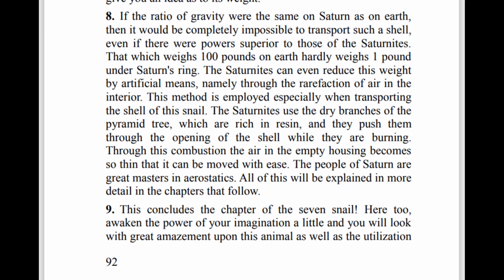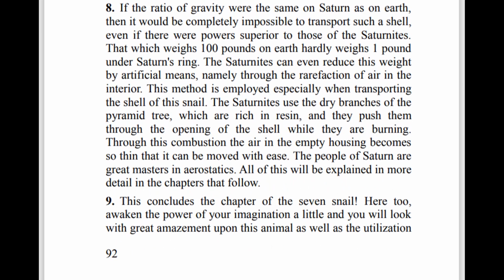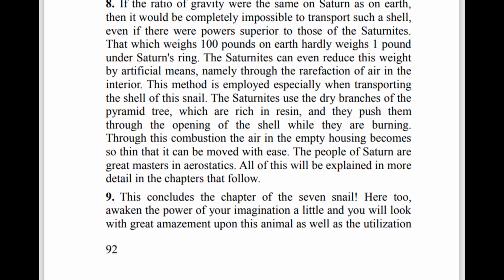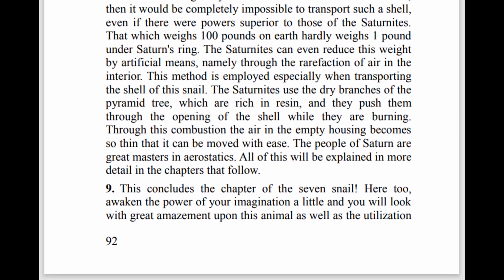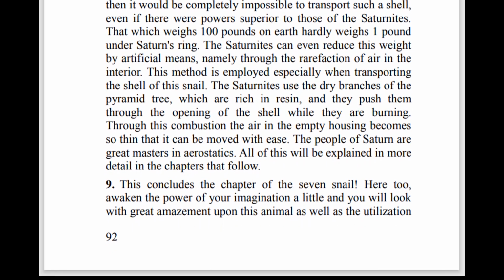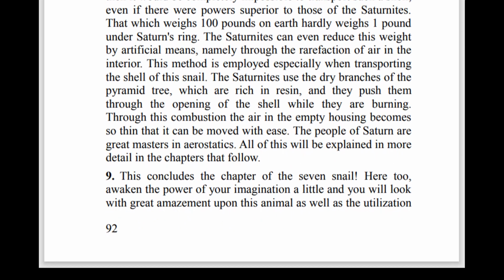The people of Saturn are great masters in aerostatics. All of this will be explained in more detail in the chapters that follow. This concludes the chapter of the seven snail.